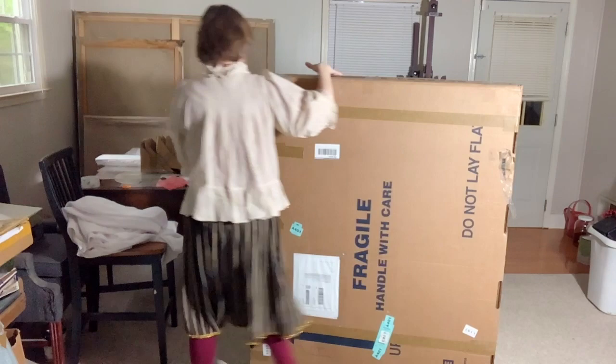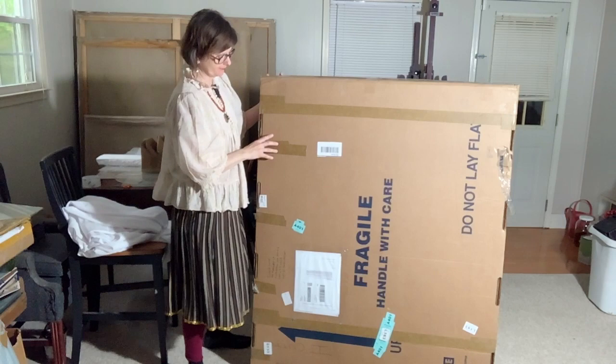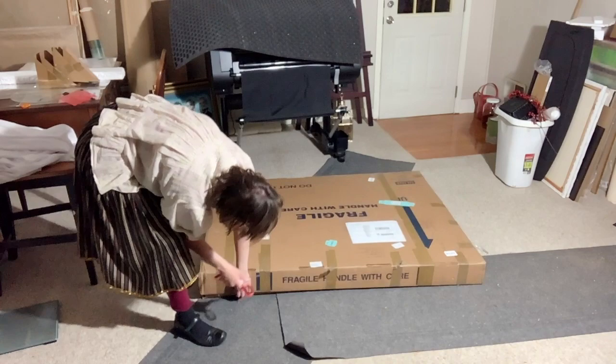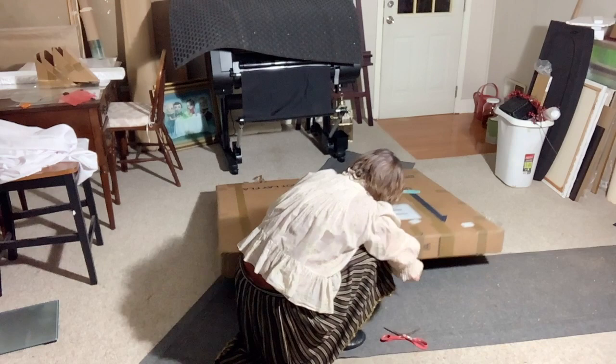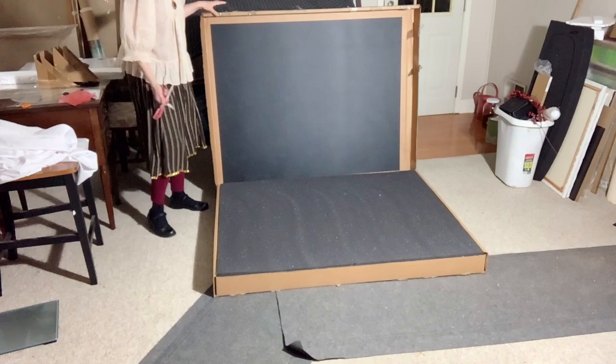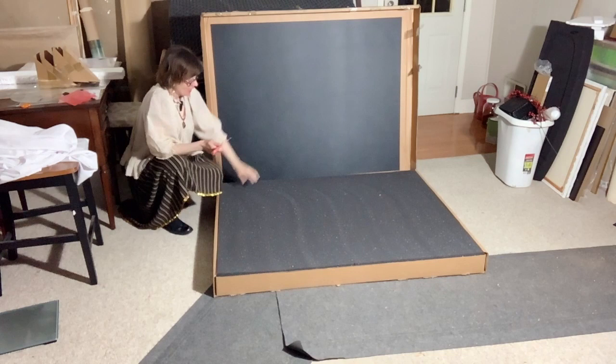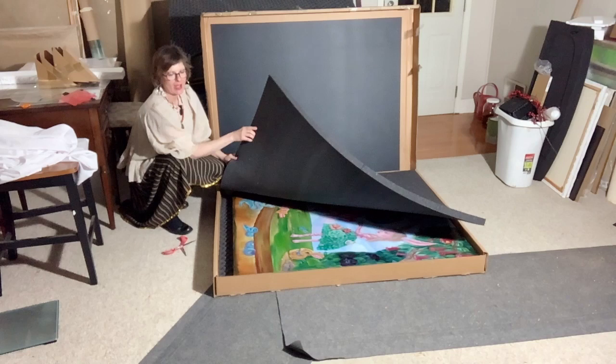So this is the largest box that I got to unpack, and it's a professional art box. It's called Art Deluxe Box. It's got a ton of padding in it, and it is really nice and sturdy. It's got this protective layer here on top, and it'll protect the box from punctures. And then it has three layers of foam in it. I took one of them out because I couldn't fit the painting in there with three layers of foam, but two was enough.